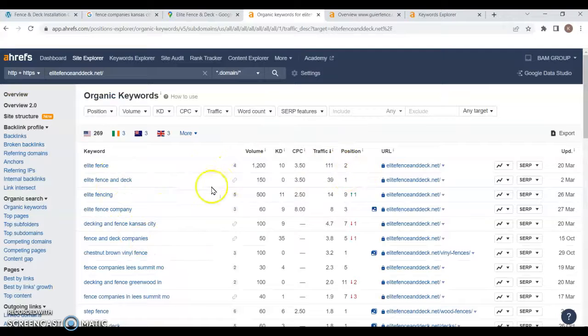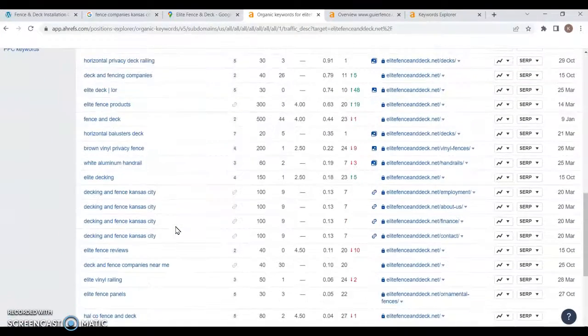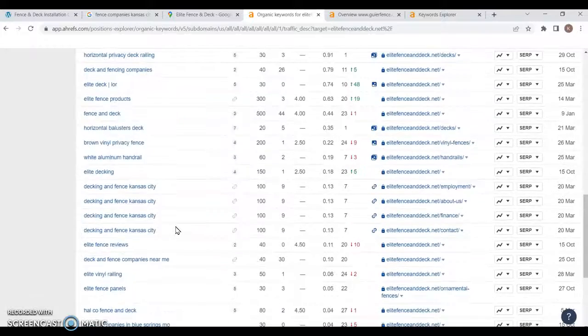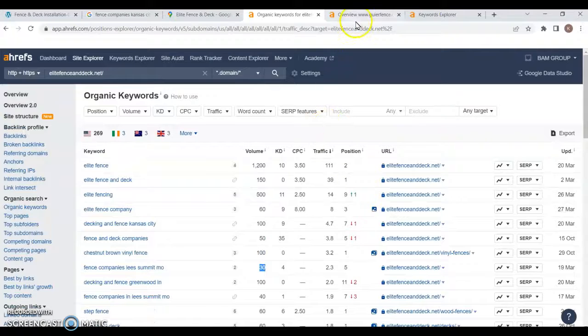I'm going to click into this and just take a peek really quick. If we go past all of your name brand stuff, for decking and fence, you're in position 7. So yeah, you've got to focus on those location-specific keywords on your website, and I think that will help you a lot as well. The only one that I'm really seeing a lot of is just decking and fence Kansas City, and then a little bit for Lee's Summit, which is one of those smaller parts of Kansas City, I know. But it's not going to have near the search volume. This one only has a search volume of 30 versus Fence Company Kansas City, which had 700. So that's what's really going to bring in more traffic to your website.